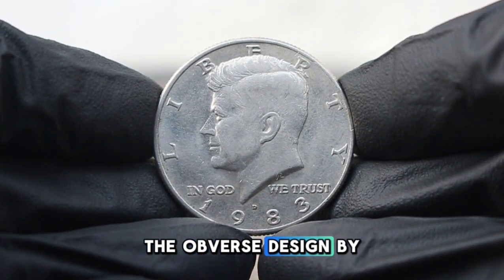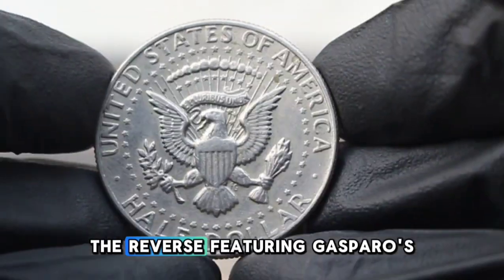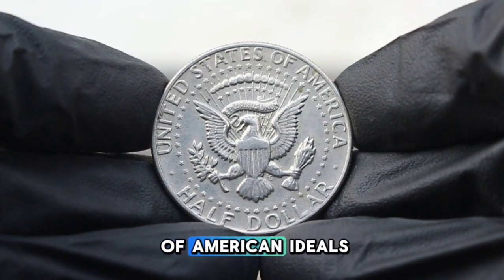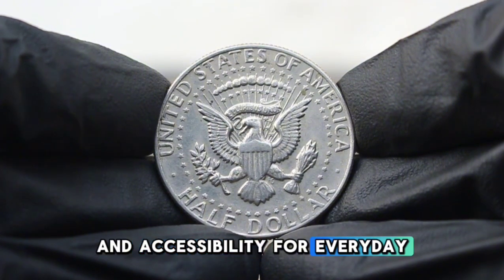The obverse design by Roberts continues to captivate collectors with its lifelike depiction of Kennedy. The reverse, featuring Gasparro's presidential seal, remains a powerful symbol of American ideals. The coin's copper-nickel-clad composition ensures its durability and accessibility for everyday use.